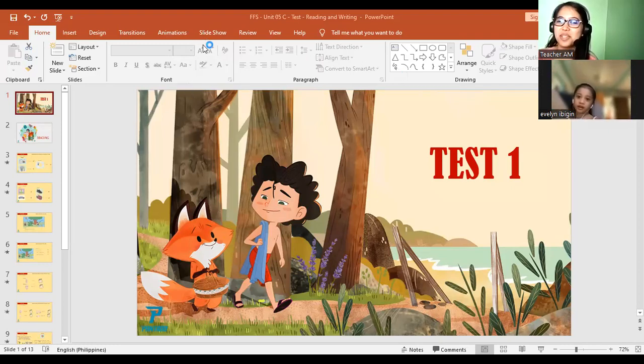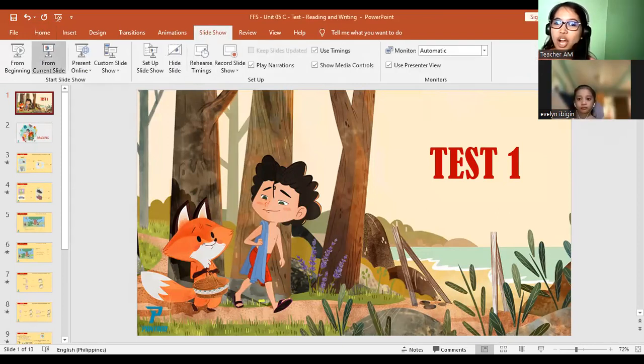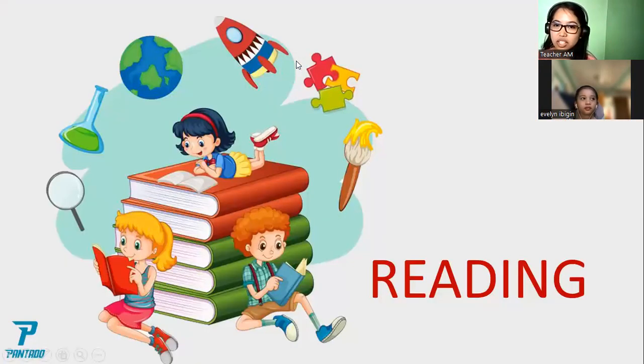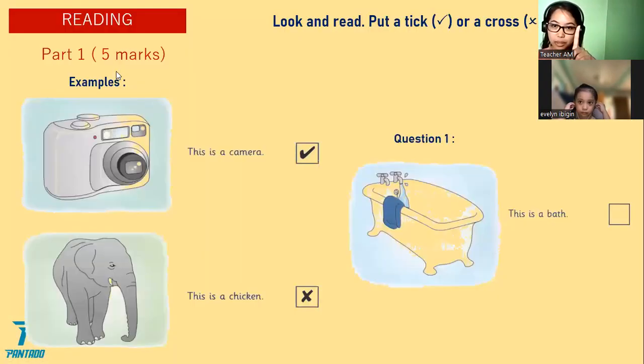Yes. Very good. Okay, so now look at your book. Can you see your book? Yes. Very good. Okay, so today we're going to have a practice test for reading and writing. So this is test one. Are you ready to learn? Yes. Very good. Okay, so here it is. Let's start with our reading. So this is part one. Okay, you're going to read and tick the box.